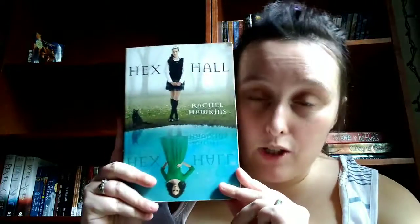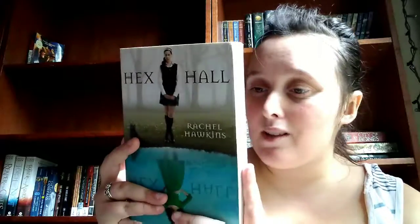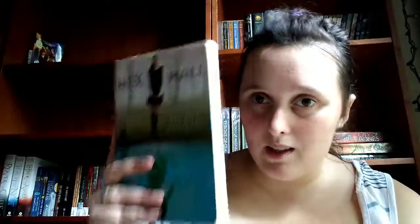Okay, next up, now we're getting into the spookier books. Next up, we have Hex Hall by Rachel Hawkins. As you can probably tell by the name and the girl and the black cat, yes, it is about witches. It says, on her 12th birthday, Sophie Mercer discovered she was a witch, and then it talks about how she ends up going to this school called Hex Hall for witches, fairies, and shapeshifters, and it talks about her experience there. There's kind of a murder mystery where she is the suspect, and she has to deal with that. I think it's going to be a really good one.